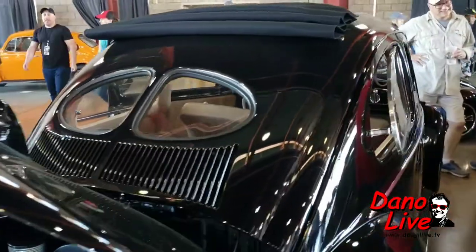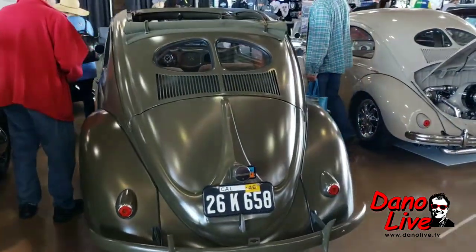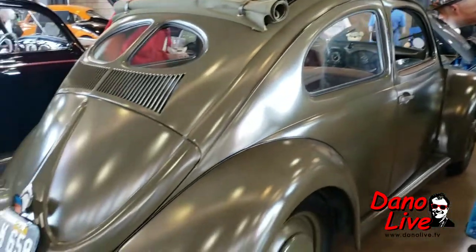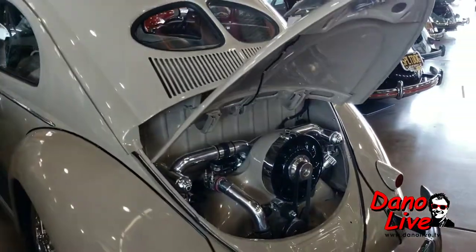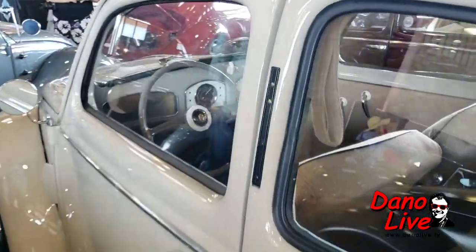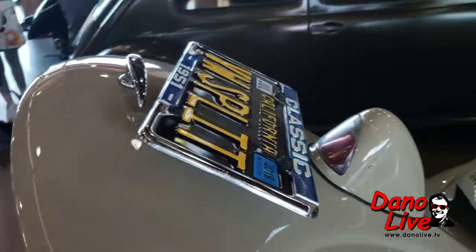Another split window. And still another split window. We got a whole bunch of split windows right here. I like this one. Look at this. I made it custom. Turn signals right there. That looks pretty. BMW split.